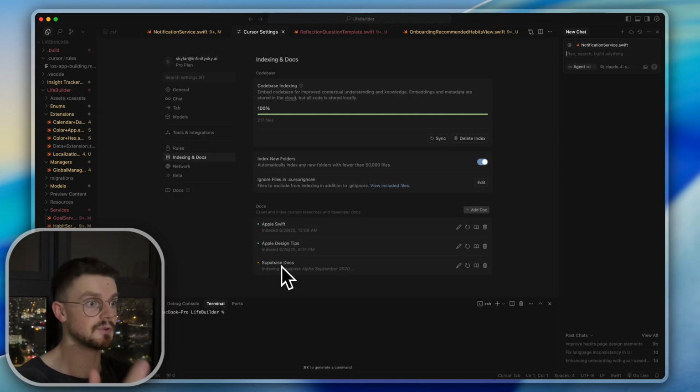Then I figured out there's a way you can get your Cursor model to connect directly to Supabase. And you know how I did it? I literally just asked AI. I said, AI, how do I connect Supabase? How can I get you to connect to Supabase without me having to do this myself? And it walked me through the steps. It showed me how to do it.